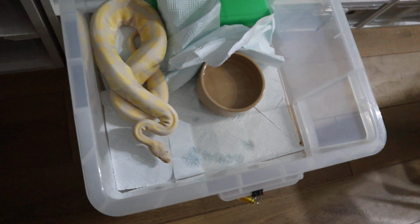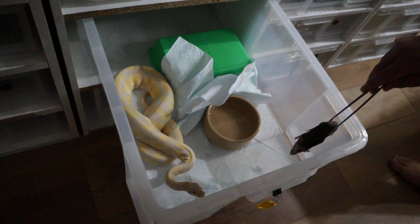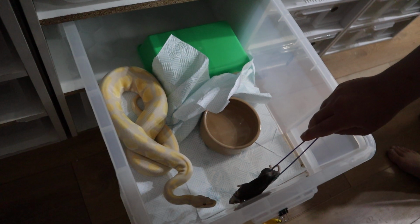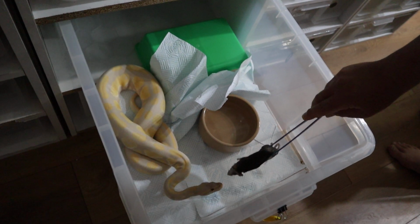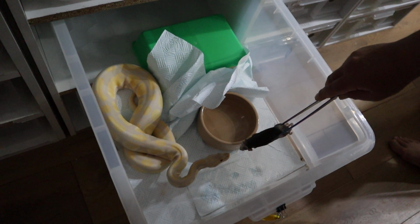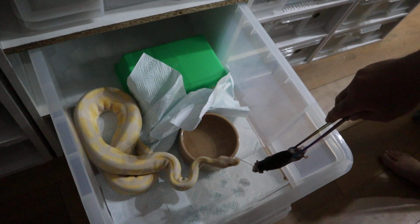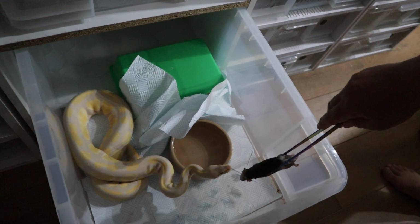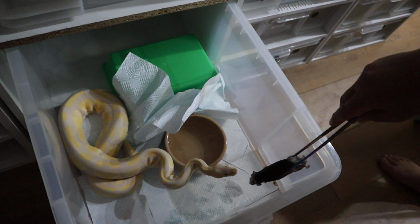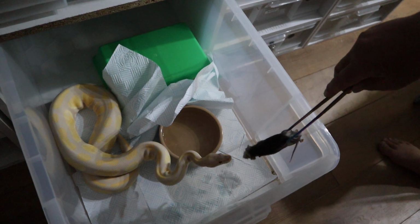I know we've only got about a minute left now, so I'll treat this as the last one if he doesn't take it. Let's see. You ready to take this? Thinking about it. Come on, Zeus. You want it, you want the chase. He's licking. Is he going to take it? Oh, well, goodbye.